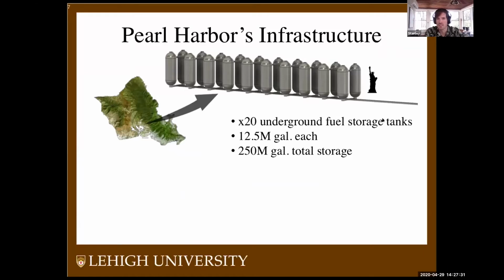Now, what are we looking at? These tanks, it's a very unique resource that the military has in Hawaii. It's 20 underground fuel storage tanks buried in a mountain up above Pearl Harbor. Each tank is colossal, 12.5 million gallons. And I have the Statue of Liberty there for size comparison without her base. Without her base, the Statue of Liberty could literally just rattle around inside of one of these tanks.